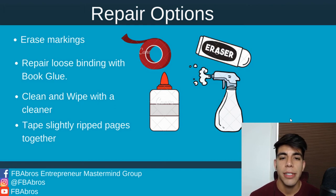And also, you can repair loose bindings with book glue. That was a giant thing that we discovered. Again, we would sometimes find books that had messed up binding, but the book was like $60 profit, $80 profit, or $100 profit, and we just couldn't let that go. And a lot of times it's just the loose binding.